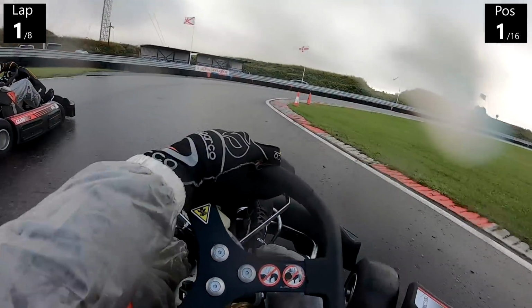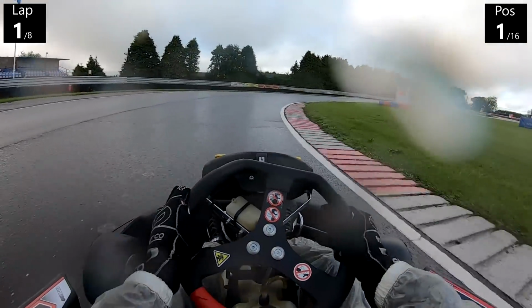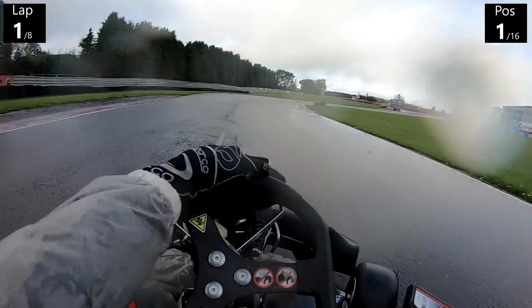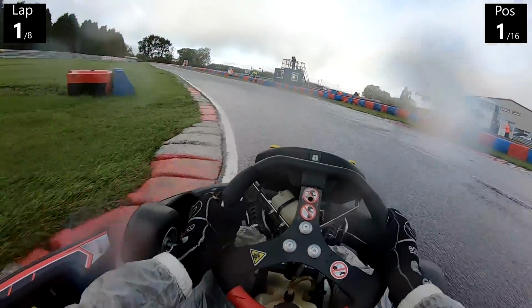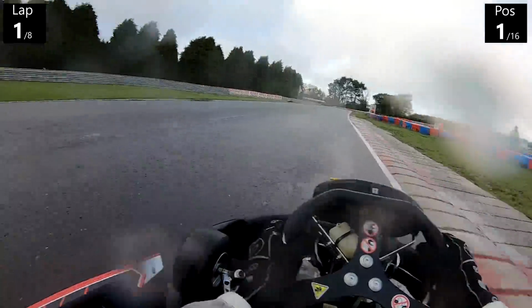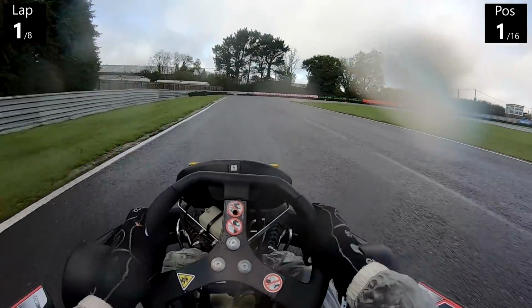And into turn 1 we get the inside, and actually the leader just goes very, very wide into turn 1 and just opens up the inside. So you do kind of want to go wide there, but on lap 1 it's sometimes best just to cover the inside to make sure the people behind can't overtake. So immediately 3rd to 1st, it does actually help often starting 3rd.